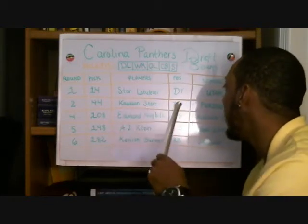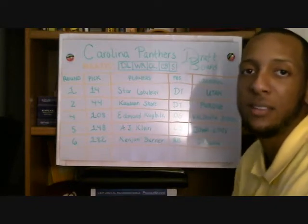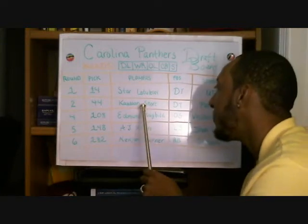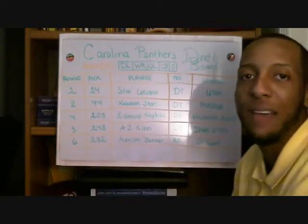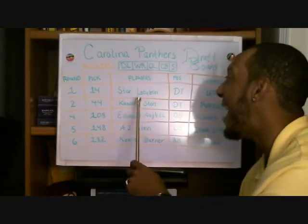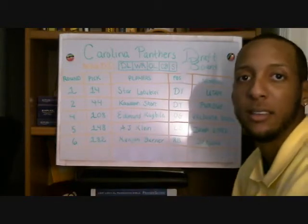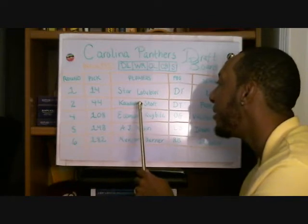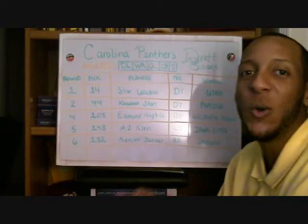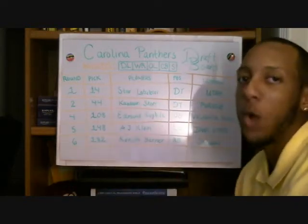K'Wan Short, the defensive tackle out of Purdue, has the potential to be one of the best defensive tackles in the National Football League. Problem is, you don't get the maximum effort out of this guy on every single snap. When this guy is fresh, he's like an uncaged beast. When this guy gets tired, he's like Albert Haynesworth. Worthless. So the key here for you is keep K'Wan Short fresh.